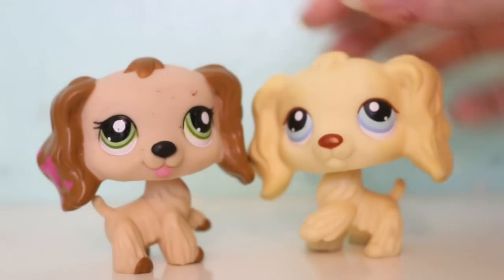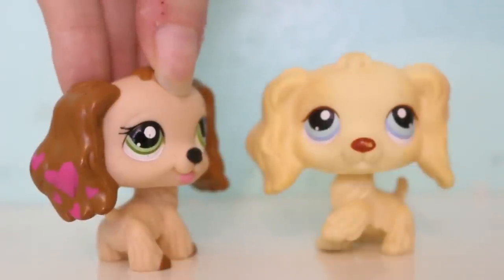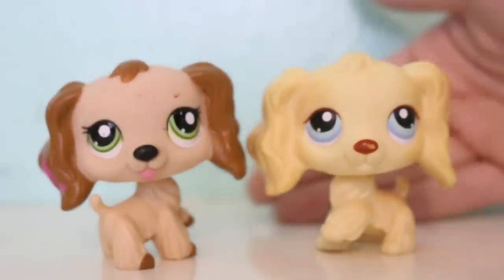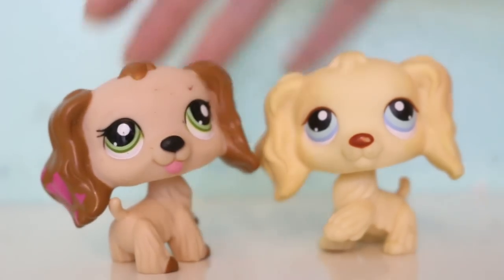So first of all, we have two Cocker Spaniels. So we got this girl again, and we got, what the heck? I guess our motorcycle neighbor is back. We got this girl, and I don't have this one. I'm always surprised when I get a new Cocker Spaniel because I feel like I have most of them now. So this is really exciting to see.